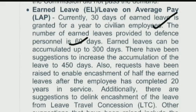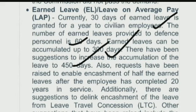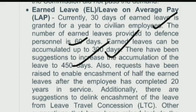Earned leaves can be accumulated up to 300 days. It can be accumulated up to 300 days until your superannuation, that means until the retirement from your job. There have been suggestions to increase the accumulation of the leave to 450 days. There is also a demand that it should be increased to 450 at the time of superannuation, so that you can sum up all the earned leaves. But currently the maximum is 300.